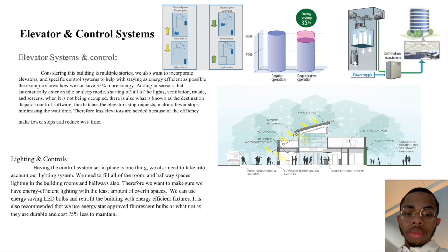For our elevator system, due to the use of control systems that we can input in our elevator, we are able to save 35% more energy, and that is the same with our lighting control system, using LED bulbs to save energy, and also using control systems that will shut off any lights or dim lights when there is more sunlight in, so that way less energy is being used at times it is not needed.